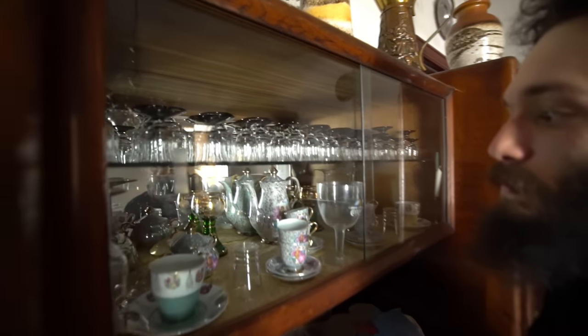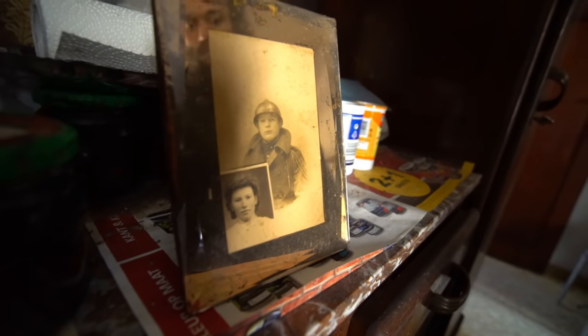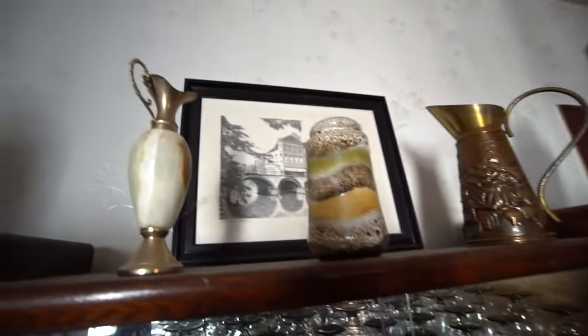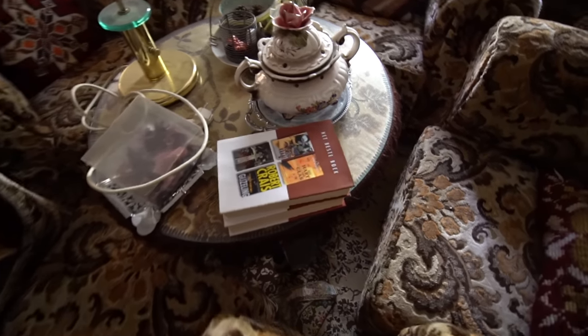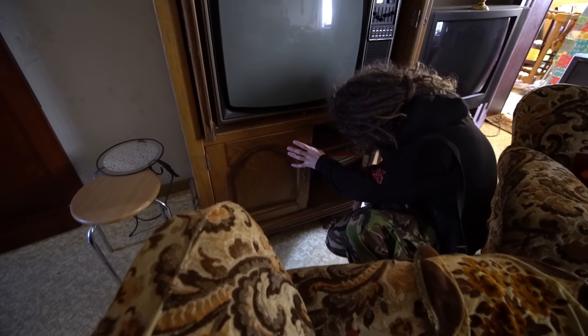Look at all these. Unbelievable. Little shot glasses. Soldier. It's gonna be them. It's incredible. Look at that. Is that onyx? Onyx, yeah. More blankets. Wow. This would be interesting. It's not movies I'm watching. None. Just records.